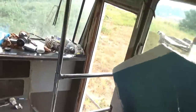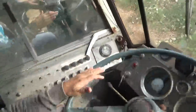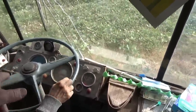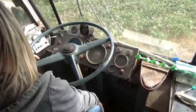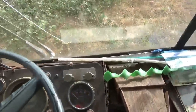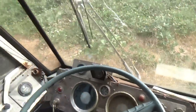This thing's got toggle switches for days, too. Oh, it's actually not as bad as I thought it would be. I like the grips. That's the same steering wheel in our dump truck. Really? Yep. This is a GMC truck right here, brother. Yeah, that's a cool little machine. This speedometer has the same lettering as the gauges on my '55 to '59 GMC trucks. Wow. That's pretty cool.